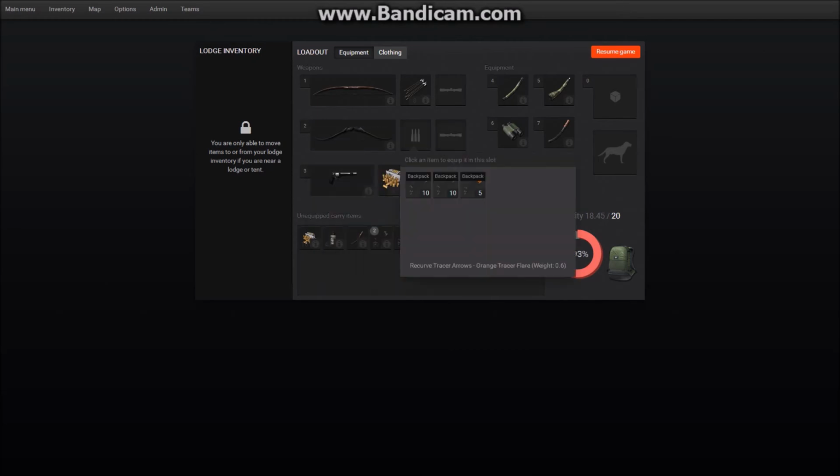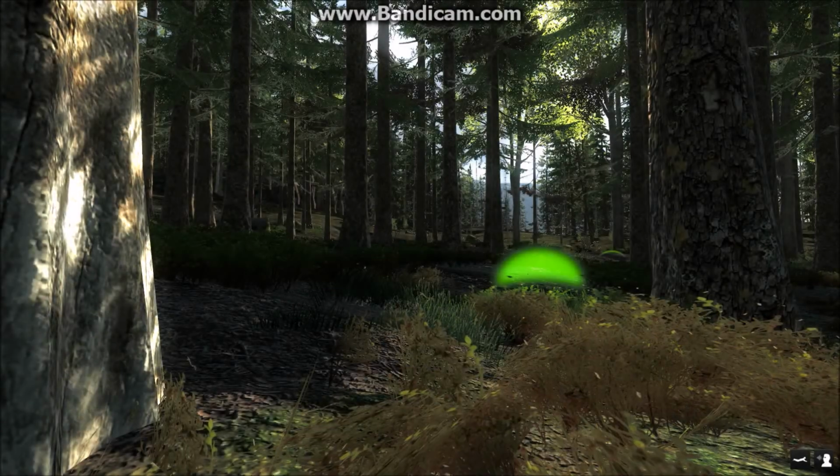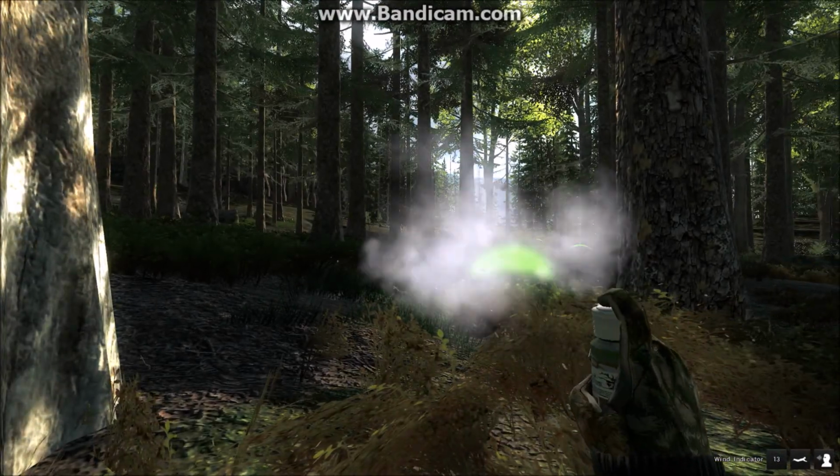with tracers. I was just out here doing some elk hunting and I heard a blacktail buck grunt. So I went to take a look and this is what I saw. Wind is pretty good.